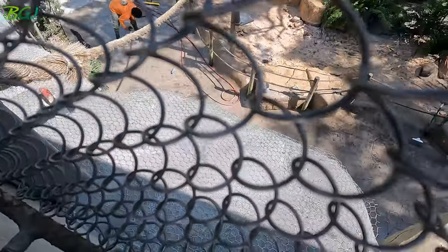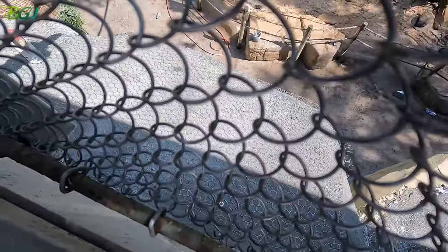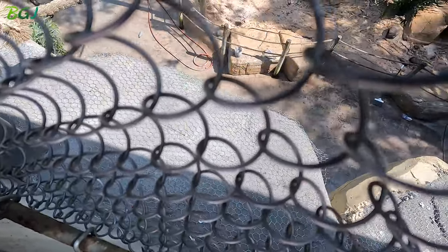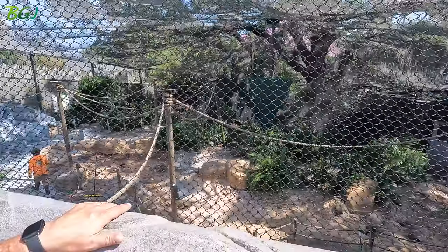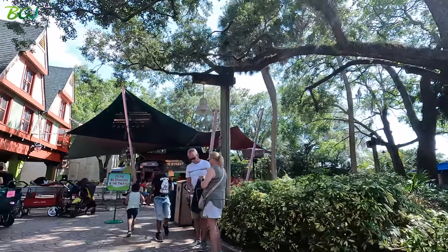And, oh, look at that. Some more rock work being done over here. That's not done yet. See, they got the chicken fence on there, so they're gonna actually add some more stuff on there to make it look good. You see that over there. So they're just doing some rock work and cleaning. So maybe a couple more weeks before we get the lorikeets back. Yes. Elmo and friends. And a little show.